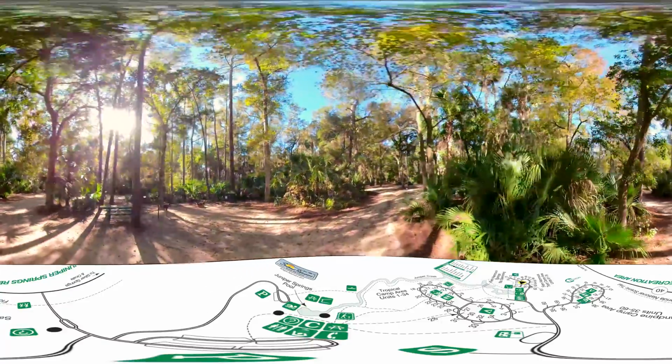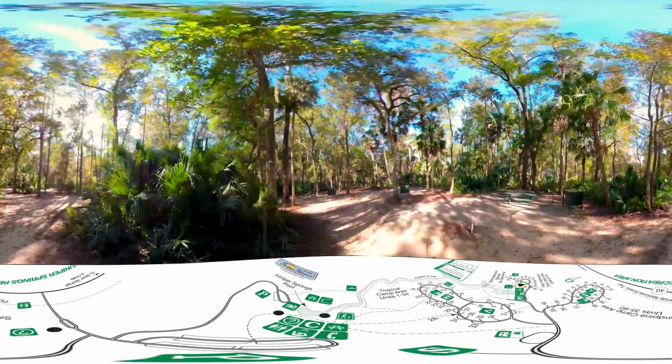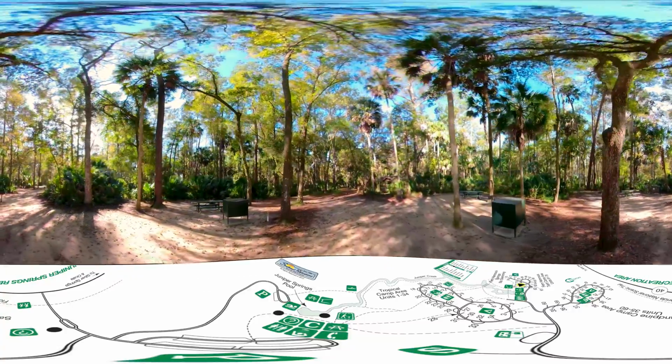At the end of this lane is also the amphitheater area where the summertime programs take place. We'll ride into that and take a look at that area to finish up this tour before heading over to the dump station.